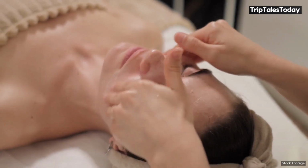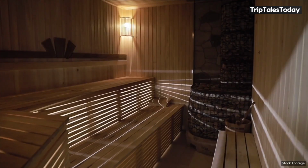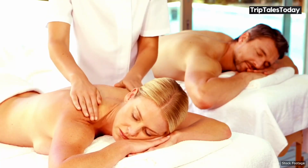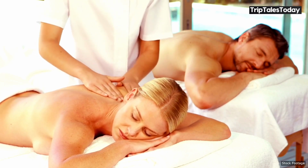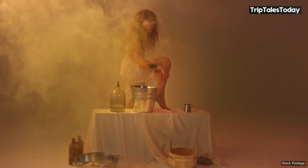The spa menu includes facial treatments using natural ingredients, body wraps that nourish and hydrate the skin, and specialized massages designed to relieve tension from travel and daily stress. For couples, there are romantic treatment rooms where partners can enjoy side-by-side massages in a private, intimate setting.